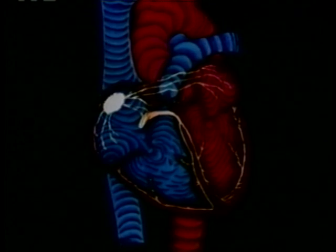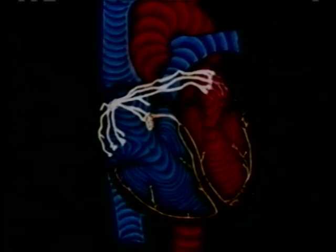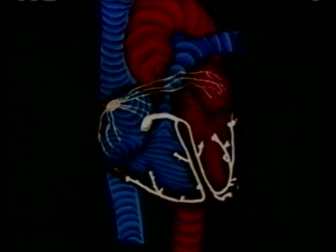The pacemaker. It acts like a spark plug to begin each heartbeat, stimulating the muscles in the atria to contract, and setting off a second concentration of cells which stimulates the ventricles to contract.